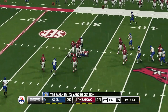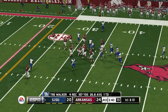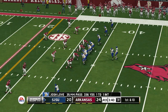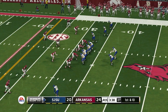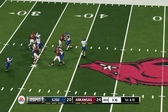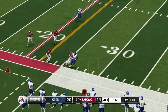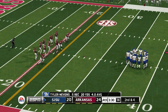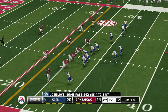Tackle made around the 32-yard line. Cool with the tackle at the 32-yard line. That makes it first and 10. He's got it with room to run, and he's shoved out of bounds at the 27. They're about 4 yards away here on second down. That'll make it second and four.